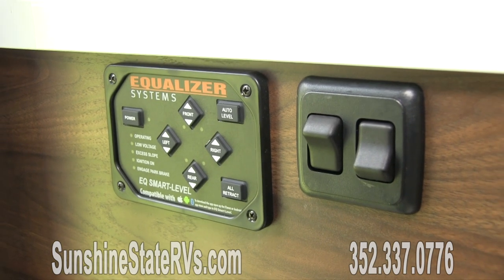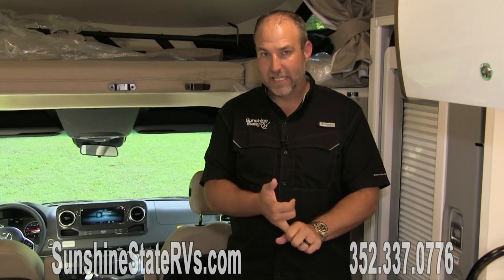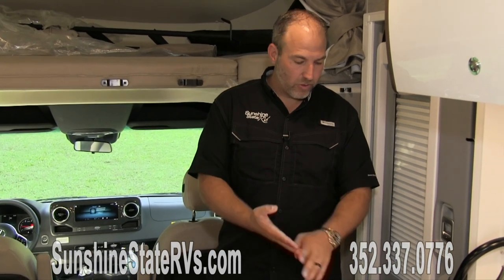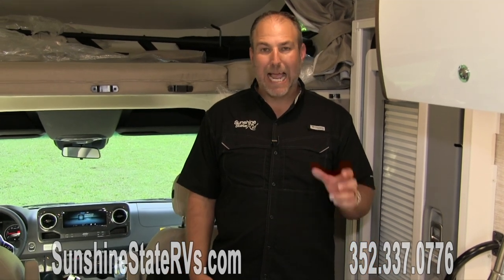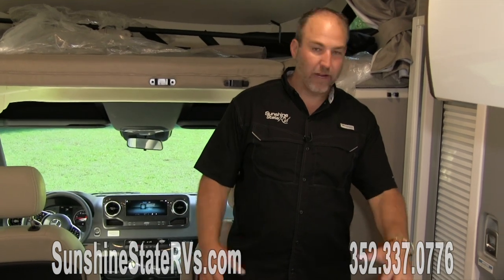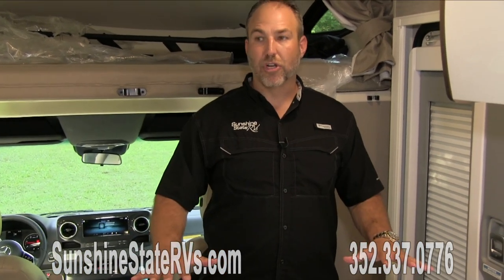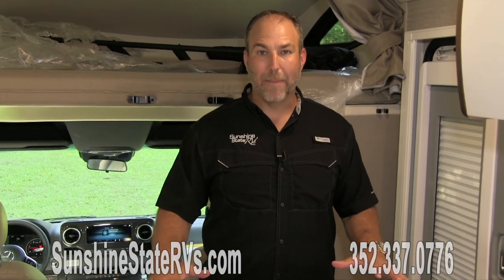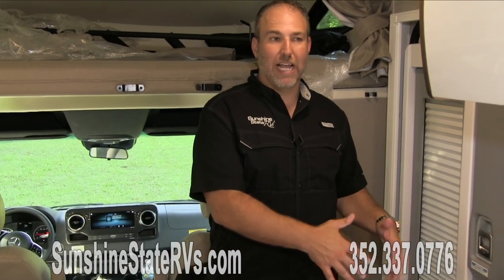So there is an equalizer jack system on here. That's another one of the options. The options that I like to order these with is the full body paint, the diesel generator, the acrylic windows, and the hydraulic jack system. The equalizer system has an app that you can control with your phone. It levels the coach, you press a button, and it totally levels your coach. That way, as you're walking, it's not bouncing, which these are pretty steady, but it still has jacks.